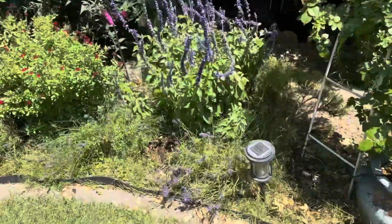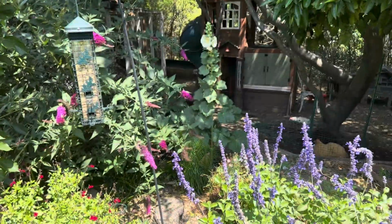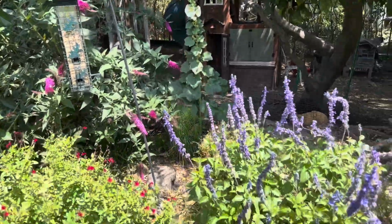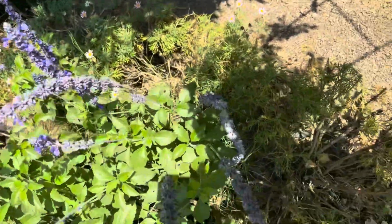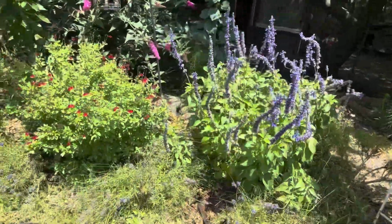What is happening here? The hollyhock is doing kind of okay. I think it needs more sun, but later in the afternoon there's full sun here. This is how those flowers were cut last time, so that's why they look kind of sad, but they're going to regroup. I promise they're going to get better. The salvias are looking great.